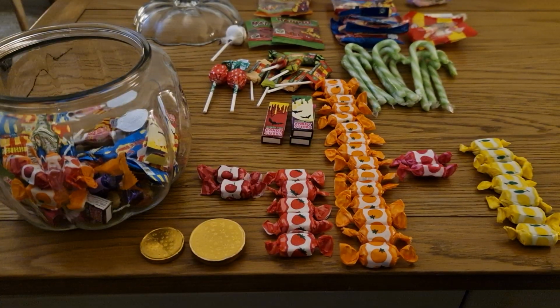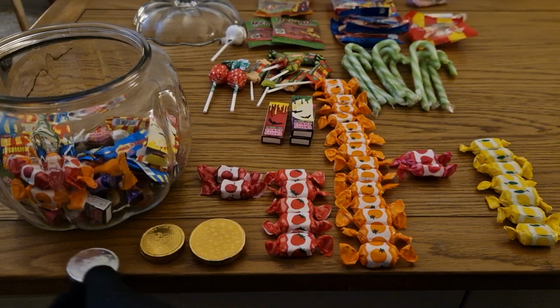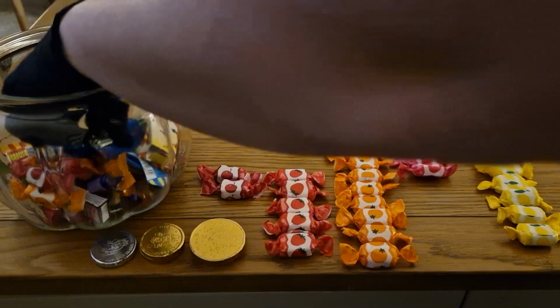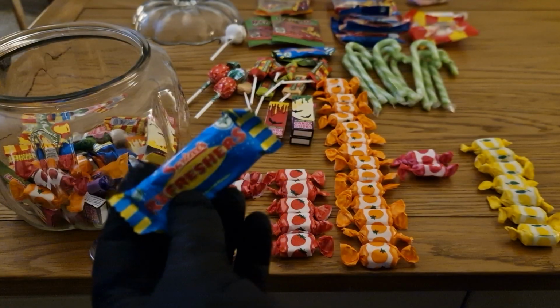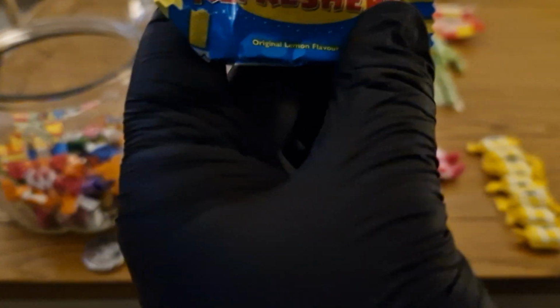There are more chocolate coins in the glass container. And I think we have the first silver coin. Another drumstick. Another refresher sweet. Another refresher sweet. This is again Swizzle's brand, and it is the original lemon flavour, and it is suitable for vegans.